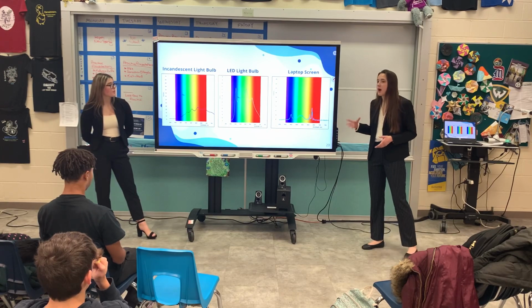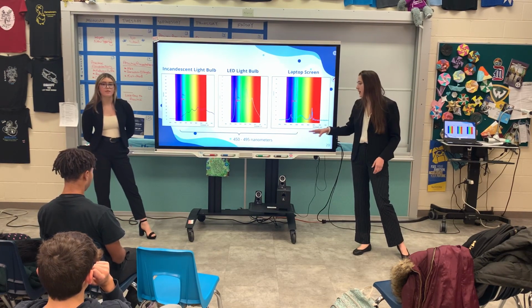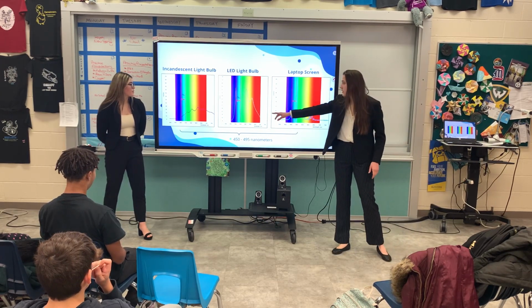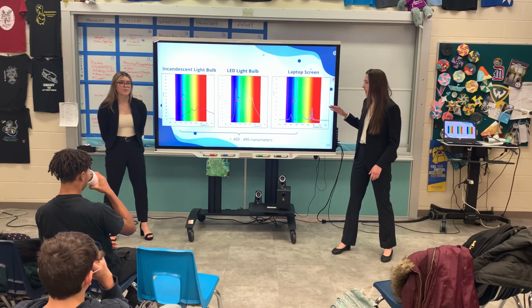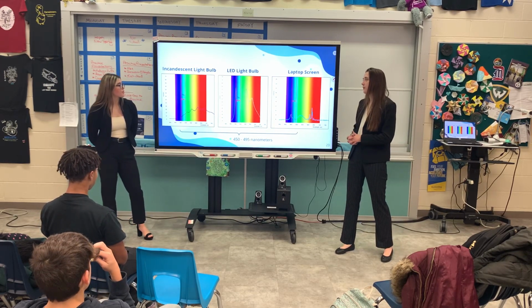And then over here is kind of a graphical version of what I just explained. Again, you can see all 3 ranges are within that 450 to 495 nanometers, and here you can really visually see, not only for blue light but for the entire rainbow, the intensity is significantly higher, which shows that it's not just the glasses, it's more just the LED light bulb being brighter.